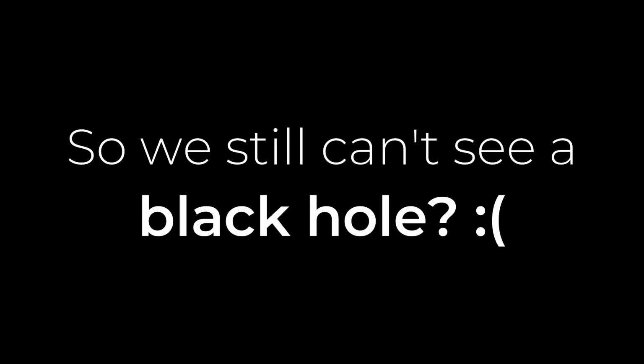But isn't all about light reflecting off of objects and landing on our eyes the basis of seeing things? So we still can't see a black hole. Turns out we were looking at the wrong part of the electromagnetic spectrum.